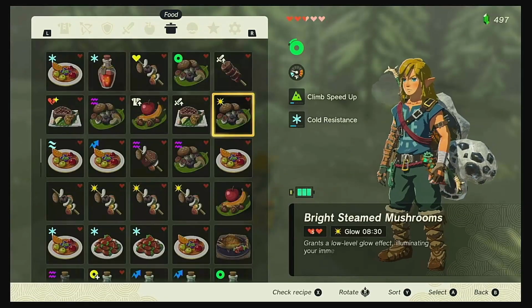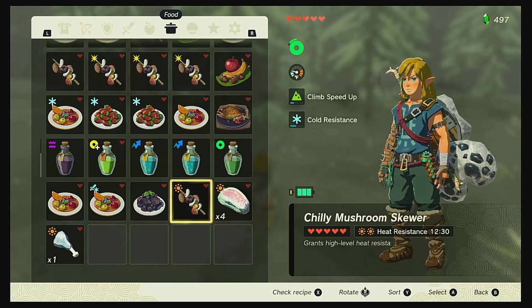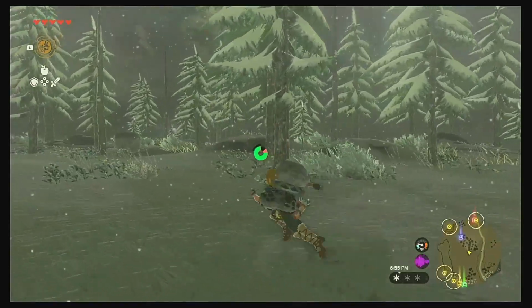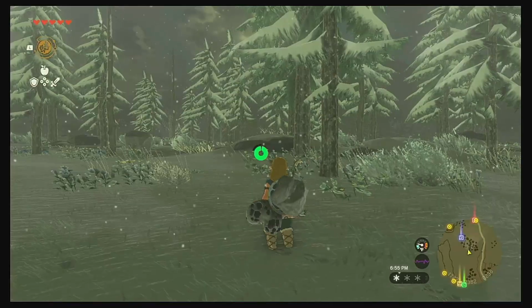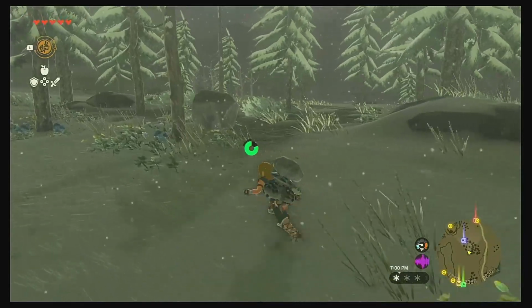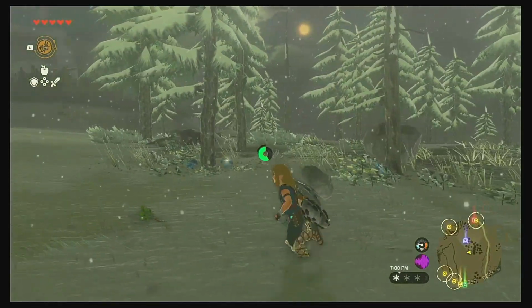Also, we need to eat some food. We got plenty of food, luckily. Some fruit should add to it. Now, we should really try to head towards certain shrines. But first, let's find out where that campfire was.